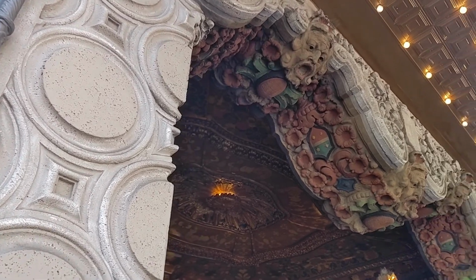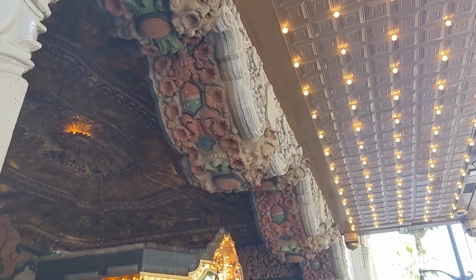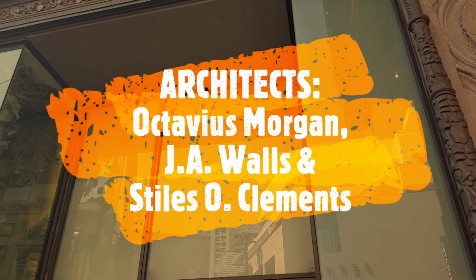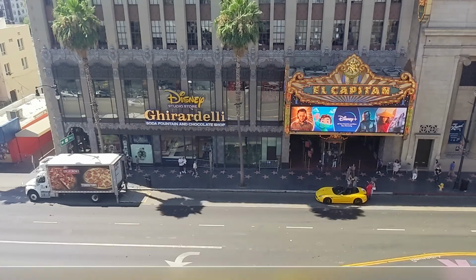Okay, we have to give credit to some of these architects: Octavius Morgan, J.A. Walls, Stiles O. Clements. These are great names. They did the exterior of the building, the ticket lobby, and the department store portion of the building.